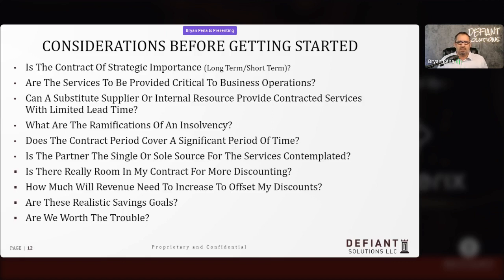Understanding exactly what the margins are, what the profitability of your partners are, and how much realistically you can gain from a traditional cost savings mechanism is critical. And then if I am going to be asking for a discount, what's a reasonable sort of quid pro quo that I can offer to my supplier partner? How much revenue are they going to need for me to offset a discount? You can say simply, I can ask for a 10% discount, but if it's going to take them tripling their revenue to offset that in some low margin businesses, not really worth it. And that means, are those savings real? And finally, are we worth the trouble?